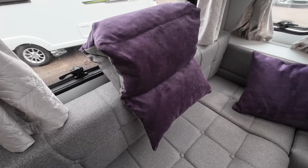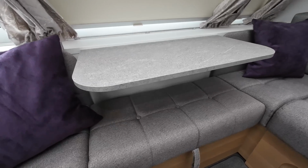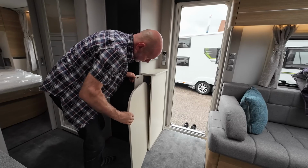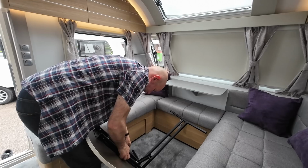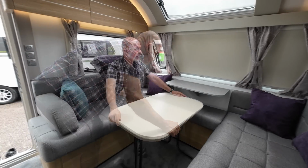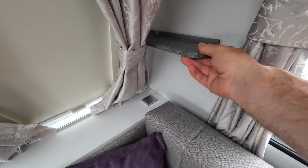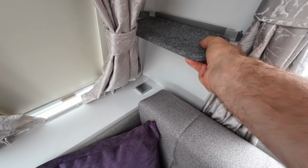At the front is this small coffee table which feels very secure, although for anything more than snack meals you'll need to put up the main table. This lives in a cupboard next to the door and is easy to put up. Throughout the caravan you have these useful little shelves which can be removed and repositioned.